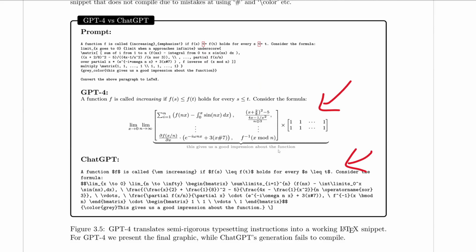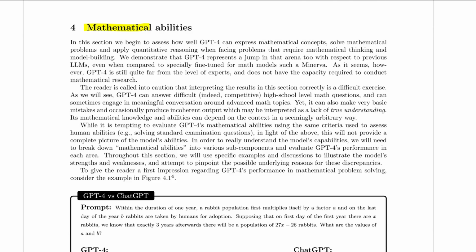That is a lot of stuff GPT-4 can do, and I already skipped over a lot just to get to this point. But now we get to where things get a bit harder. And here we'll see where GPT-4 might start revealing some of its flaws.